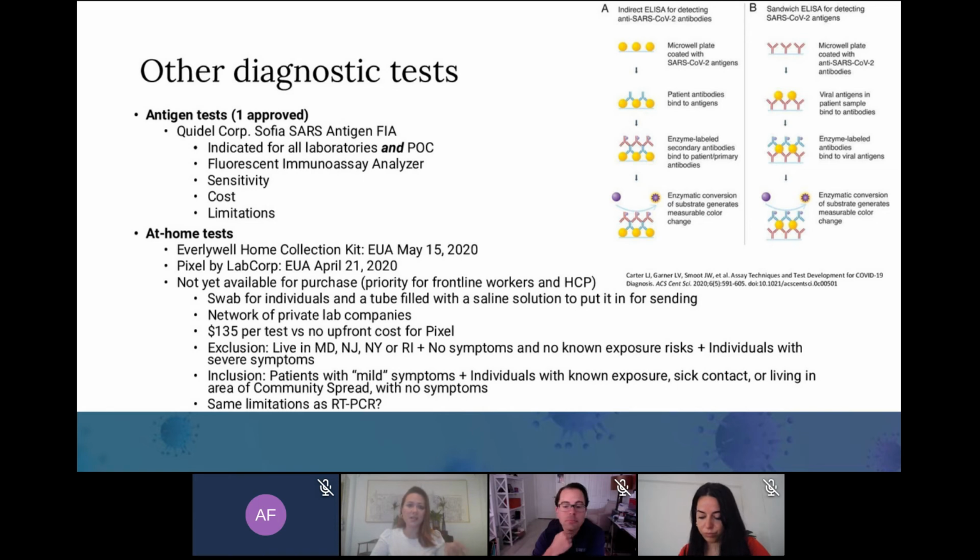The Sophia test has a sensitivity of 80% when compared to positive RT-PCR molecular tests. By comparison, just for information, strep tests are more or less 85% sensitive, and flu tests are more or less 60%. So that gives you a comparison of what we're dealing with.